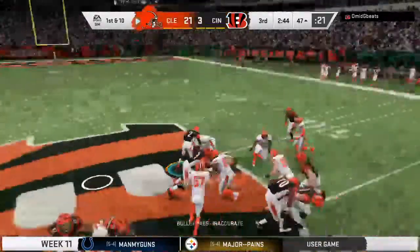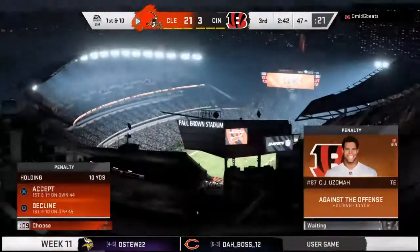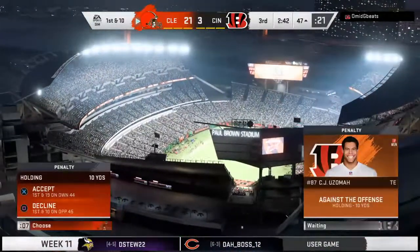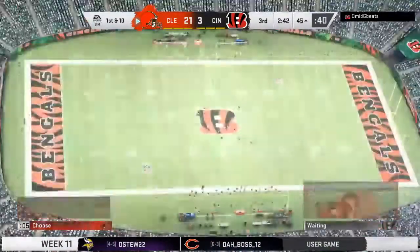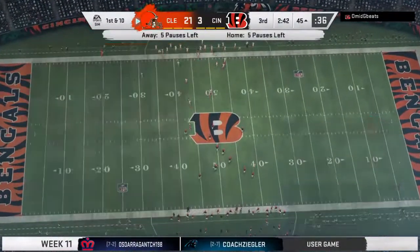Oh, he tried to pitch it, and the ball's loose. And this is picked up by the Browns. And he returns it into enemy territory down to the 45-yard line. So they elect to decline it. And why not? Just go ahead and let the play stand, and they'll take that.